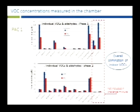So let me show you some of the results. Let's start with the VOC results, and this is just for one air cleaner, number 1, if you remember, a photocatalytic air cleaner. We have 2 plots. The plot on top is for phase 1. That is what happens in the empty chamber with just background air.